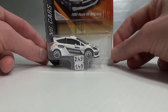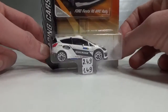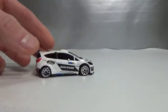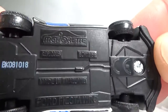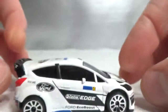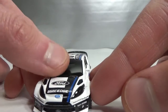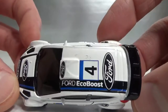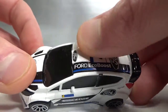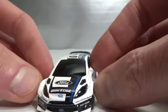Then we got a model that is very hard to find. This is the Ford Fiesta WRC Rally. This is in a 2019 packaging because I was not able to find it earlier than this year. So here it is. This is a purpose-built WRC model, which means it's in 1/58 scale, by the way, which means it does not have suspension and it does not have an interior. So we get black headlights because they are part of the black windscreen. A little bit smudged here on top, but you know, it's the only one I could find, so that's okay.